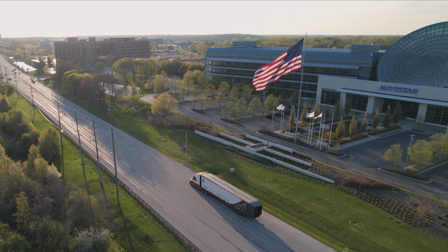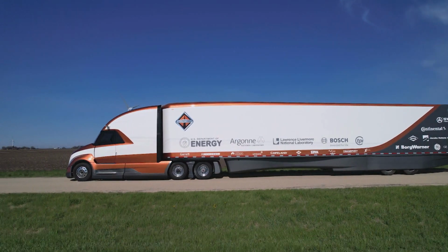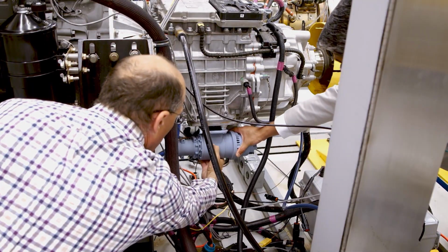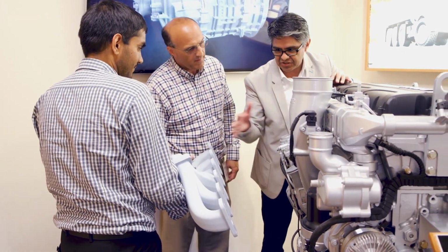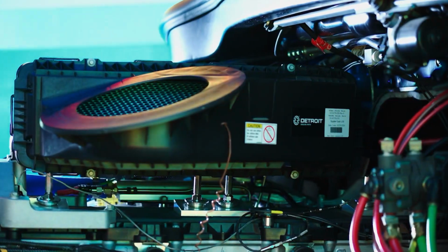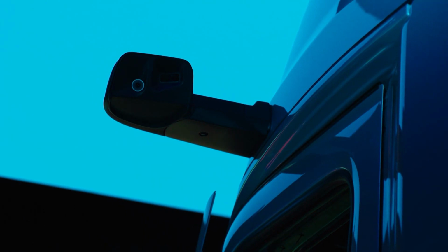One SuperTruck 2 team has achieved 16 miles per gallon, 10 more than the current on-road average, and all are on track to surpass the 100% freight efficiency goal, some reaching as much as 170% improvement. We've looked at all aspects with an eye towards production. We didn't want to develop things off in a science box that had no means. We really wanted to look at things that did have a good chance for production.